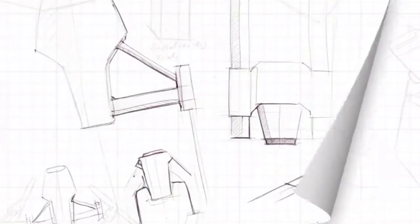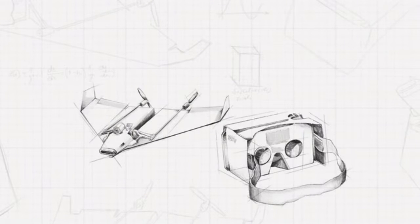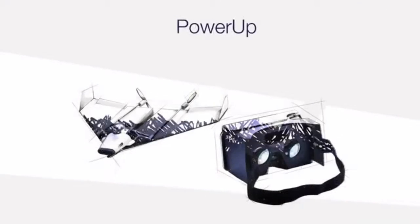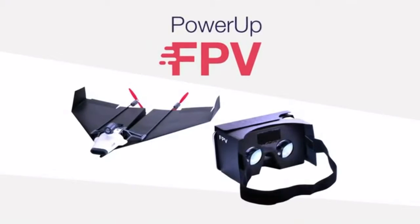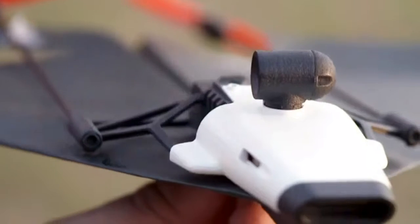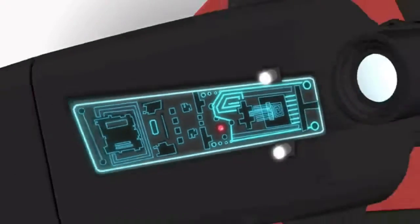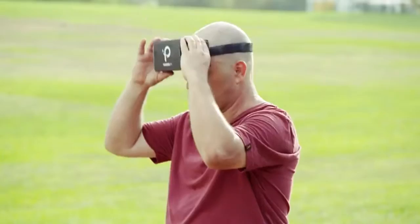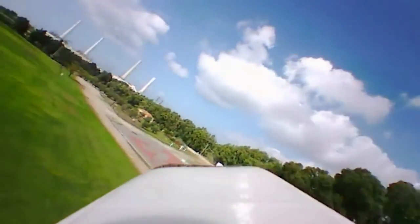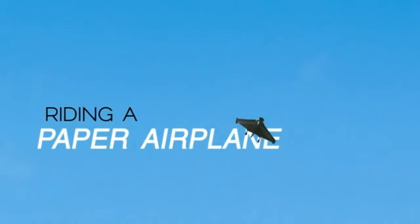Now, after 2 years of testing and prototyping, meet Shai's new unfreaking believable invention. PowerUp FPV. The first ever paper airplane drone with a live streaming camera. Using state-of-the-art technology, PowerUp FPV lets you see what your plane sees. To put it in different words, you feel as if you are flying through the air, riding a paper airplane.